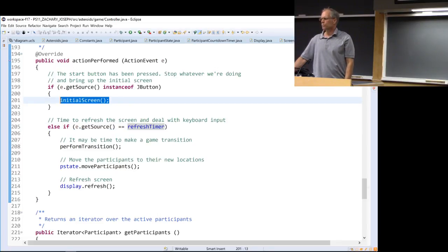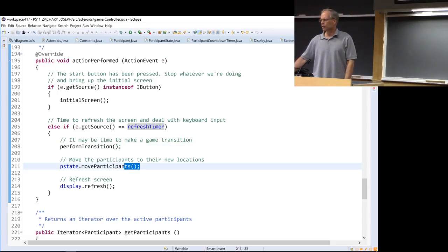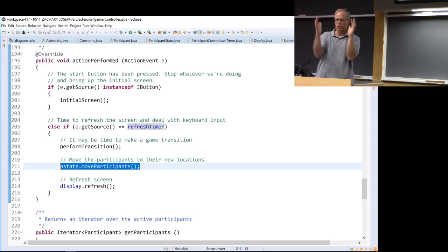If start was pressed, we set up the initial conditions. If the refresh timer has gone off, perform transition checks to see if it's time to change to a new level or whatever. This moves all the participants. The participants are in some position, and every time the timer goes off, they're moved slightly, depending on their velocity and their current positions. And then we refresh the screen.